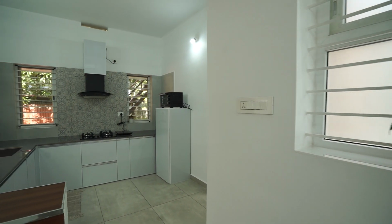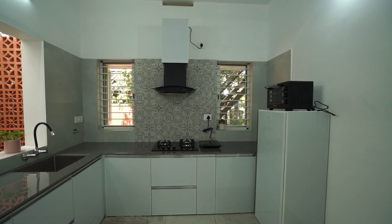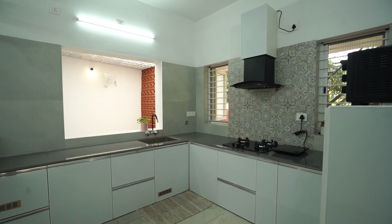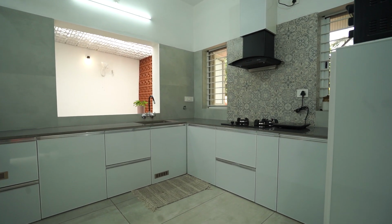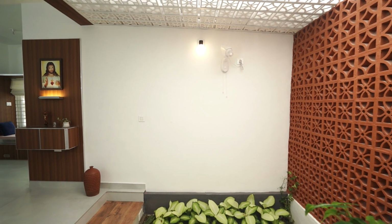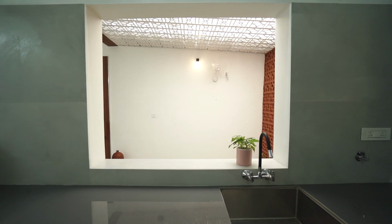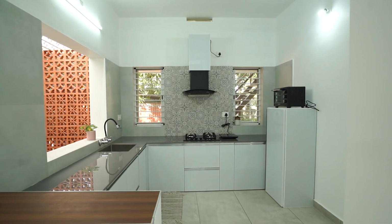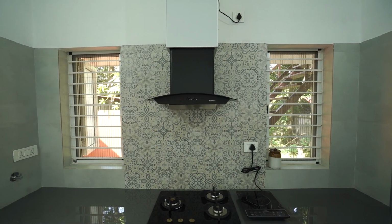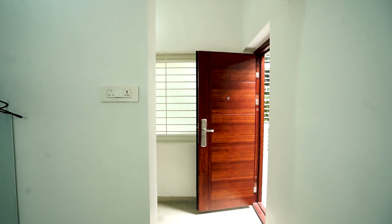the kitchen is quite well designed. The color combination of wall tiles and cabinet gives it a soothing view. There is also a working area.